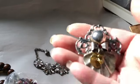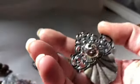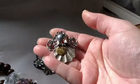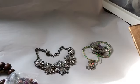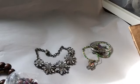Oh, this is cute. Teacher pendant. My lighting is not so great today. I like that one though. That's definitely sellable. Bangle. I've got so much loose stuff.